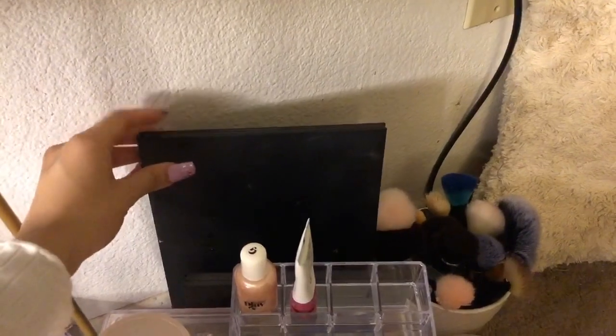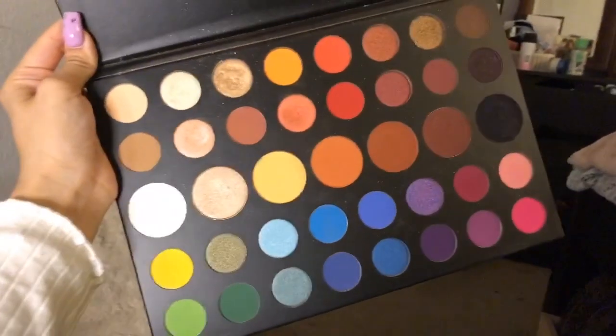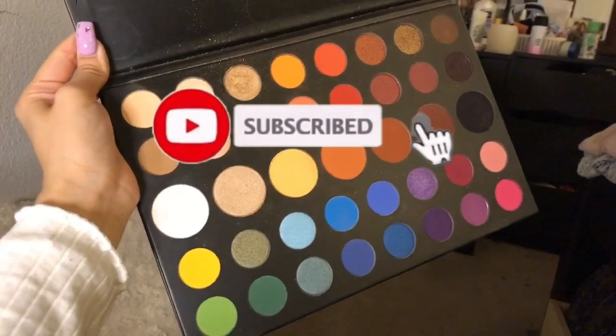And back over here, I have the James Charles palette, if you can tell, and I'll show you just in a second how it looks. This is how the James Charles palette looks. It has a lot of different shade ranges, from like the colors of the rainbow, so there's a lot to choose from, and I have a lot of good things to say about it, so I love this palette so much.